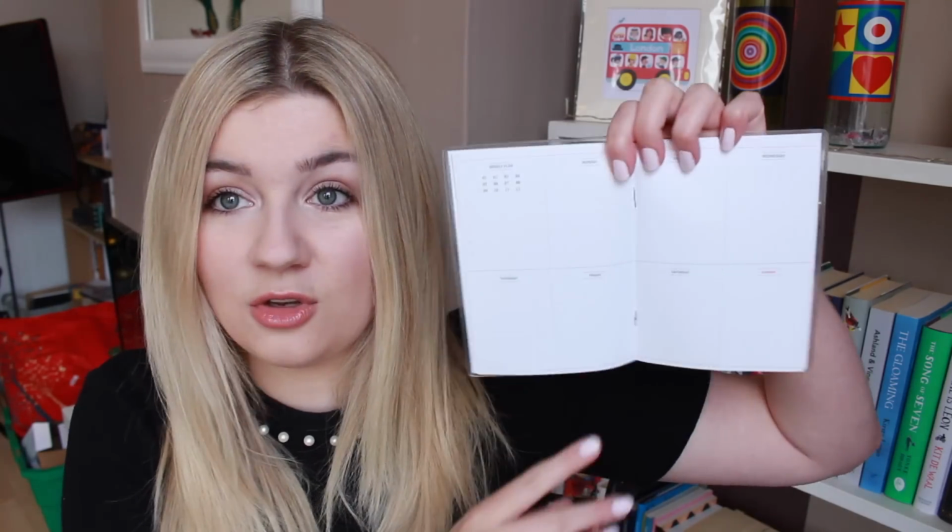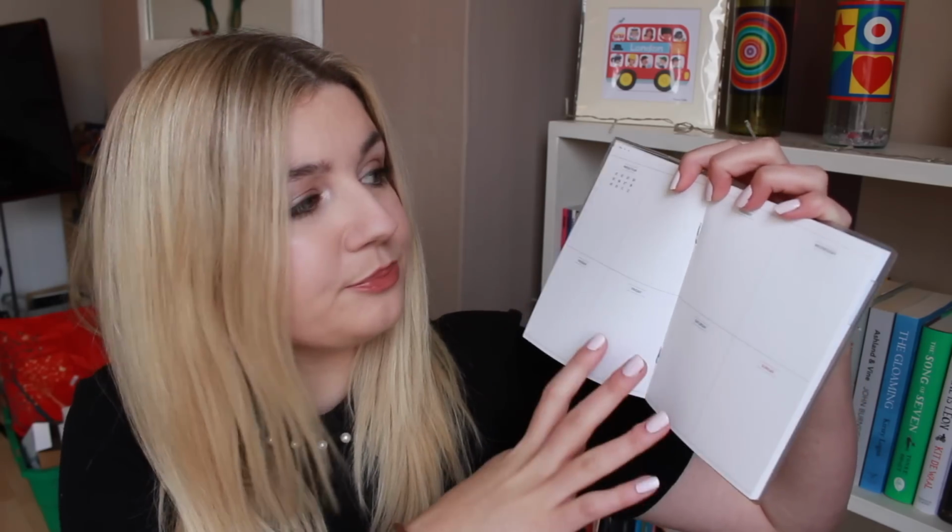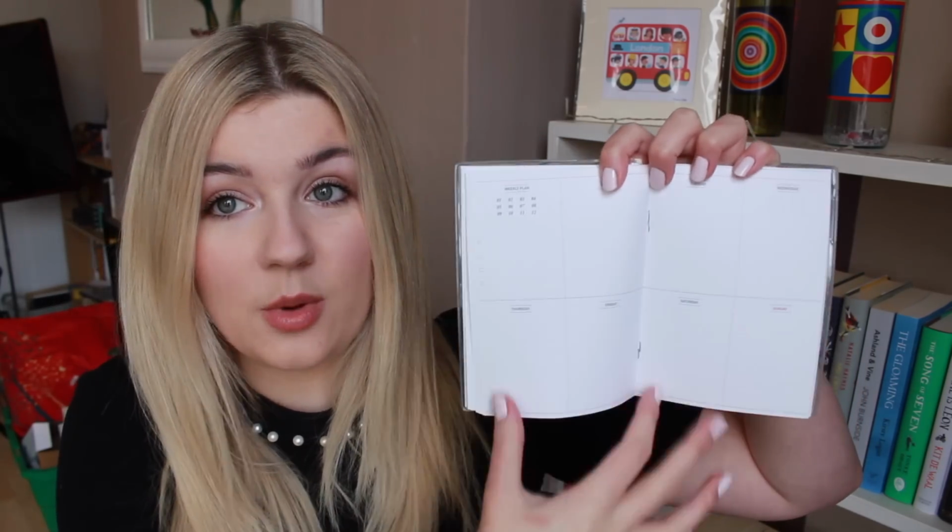So here's a page I haven't used. You put in the dates yourself, so you can start it at any point in the year. And it's just got a little square for every day, and you can chuck it anywhere, and I love it.